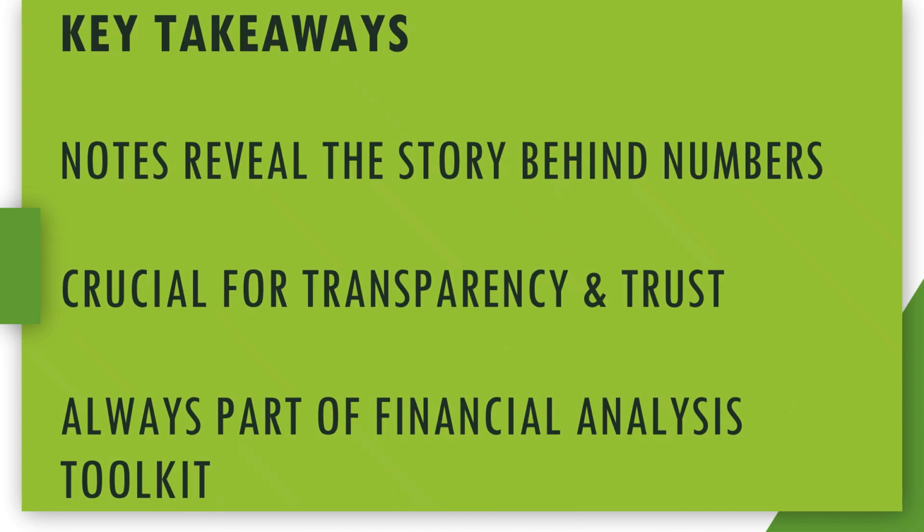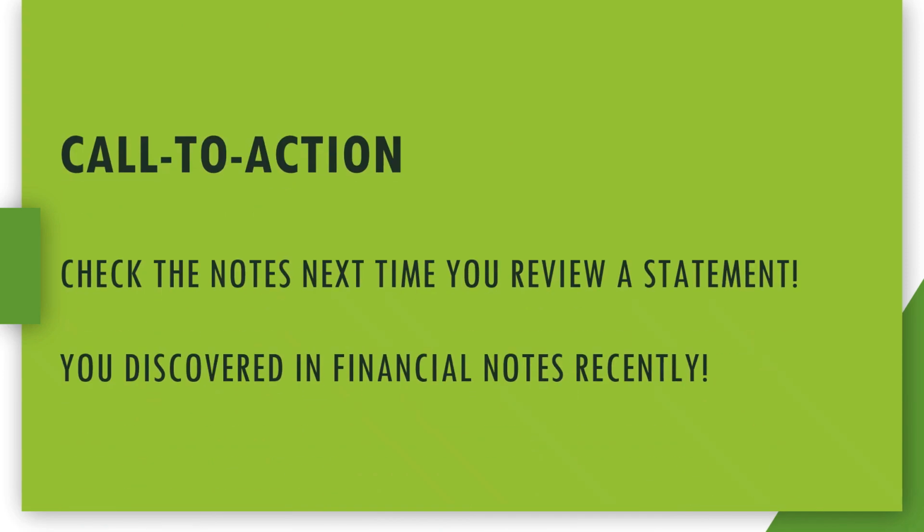Key takeaways. Notes reveal the story behind the numbers and are essential for transparency and trust. They highlight risks, explain accounting choices, and make financial statements truly understandable. In short, notes aren't optional, they are a crucial part of any financial analysis toolkit. Think of them as the commentary track on a movie. They give context, clarity, and insight that the main numbers alone can't provide. Next time you review a financial statement, check the notes where the real story lives.